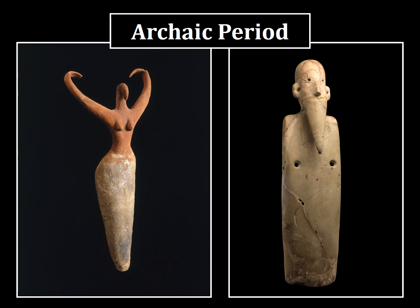The civilization in Egypt starts in what is known as the Archaic period. And during the Archaic period, there's a series of small settlements, very tiny villages, very decentralized, spread around on either side of the Nile. And this is 3,200 years ago. Certainly the art produced by this culture doesn't look like what you would envision Egyptian art looking like if you closed your eyes and thought about Egypt.